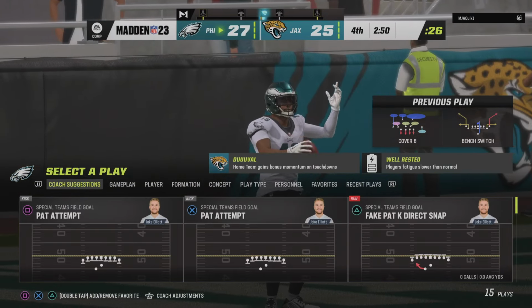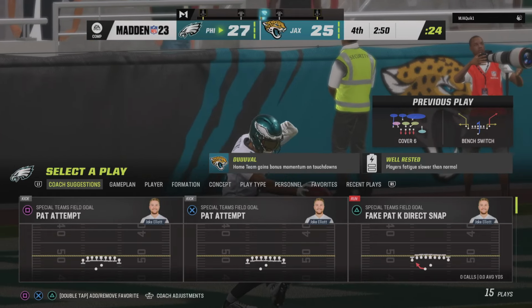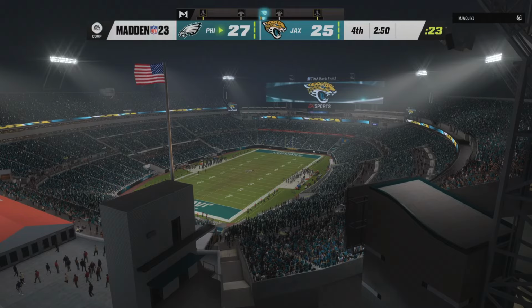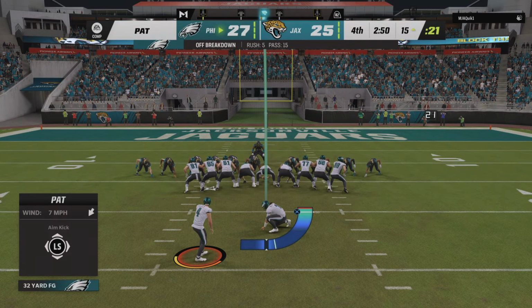There's nothing like being aggressive, preaching that to your team, and then following through all the way through. Go ahead and throw one more up there. Why not? Been a great game, and we are not done yet.